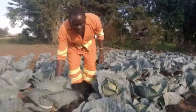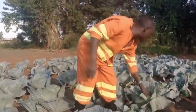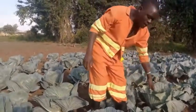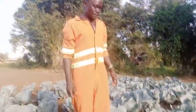And now they are getting ready. This one, they are getting ready. We are almost getting the market for this one here. And if you compare this one with that one, this one is far much better than the other one.